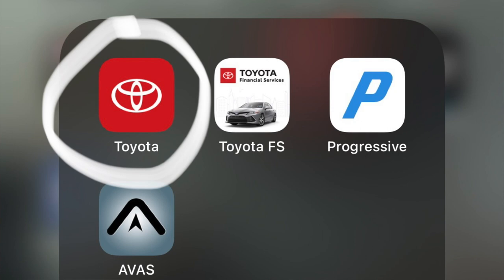So one of my favorite things from this car was the Toyota app. I know a lot of you commented, what app did I use for my phone? And I'm gonna put a screenshot up here of the app. It's literally just called Toyota, and it's a little red square with the Toyota logo. It is so convenient, guys. It tells you when you forget to lock your car, when a door from your car is open. Like, it tells you literally everything.